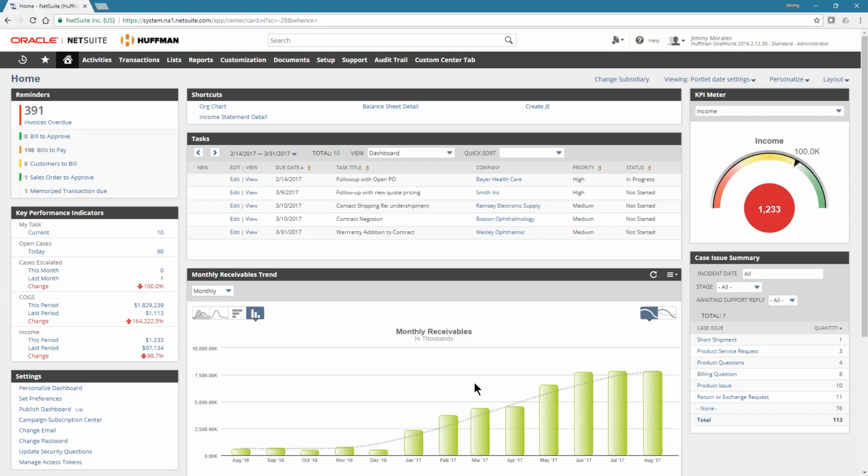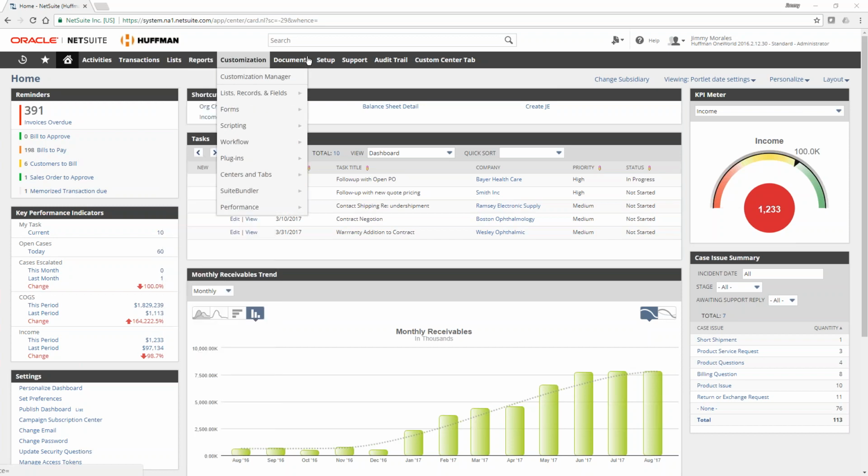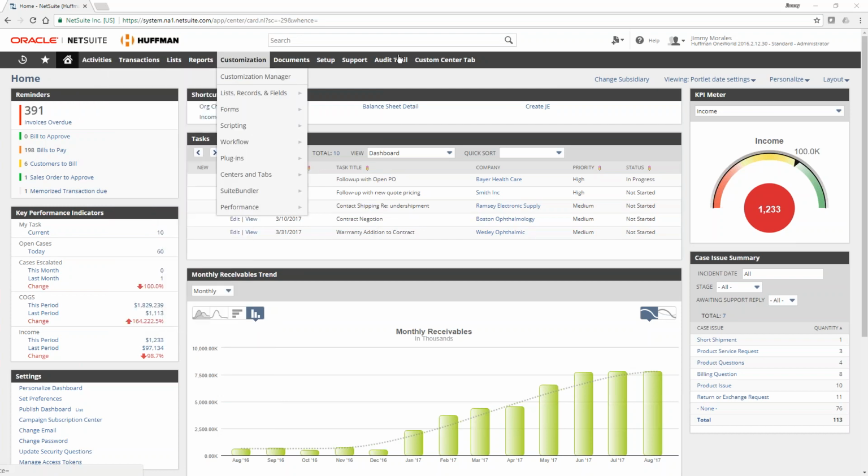I'm going to pull up our NetSuite screen. This is going to be the first thing that you see each time that you log into NetSuite. This is the dashboard. The dashboard is available to each of the items, these tabs within your center. So the center, being this top row here, can have a dashboard for each tab.